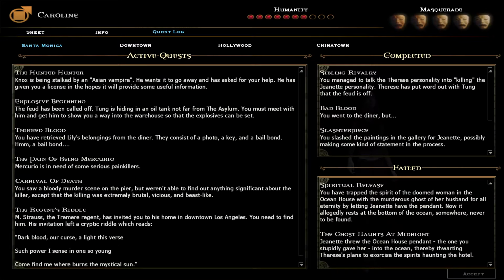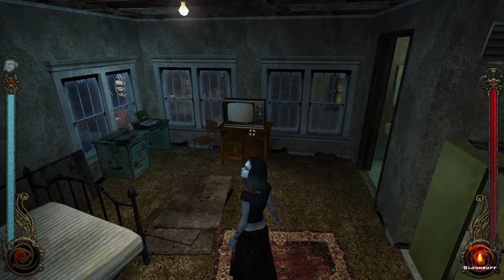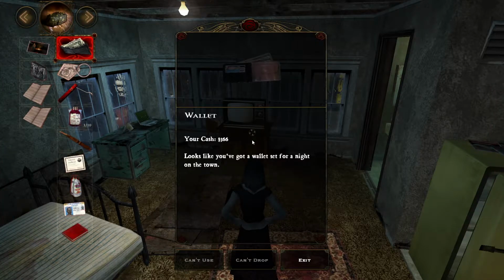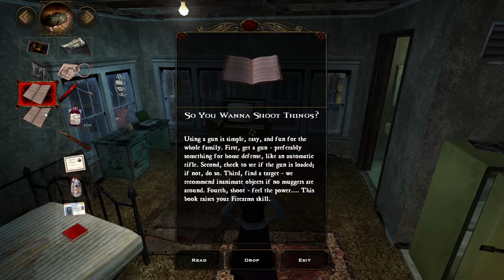A bail bond. So I do plan on going to the local bail bondsman shop, but before we do so, a few things. The first thing is that I did visit the pawn shop and sell a bunch of things that I don't think I need, but we'll find out later if I do. But then I also picked up some more skill books, which was great.